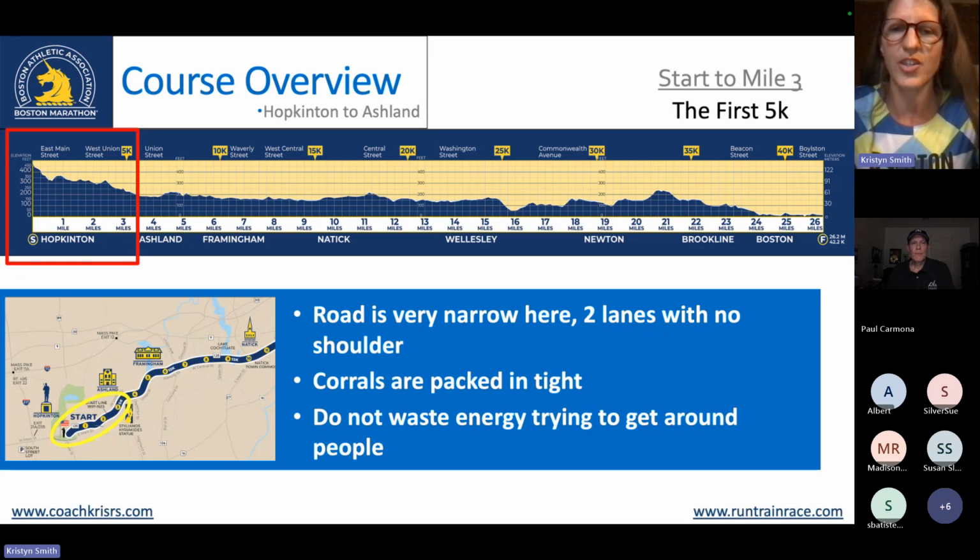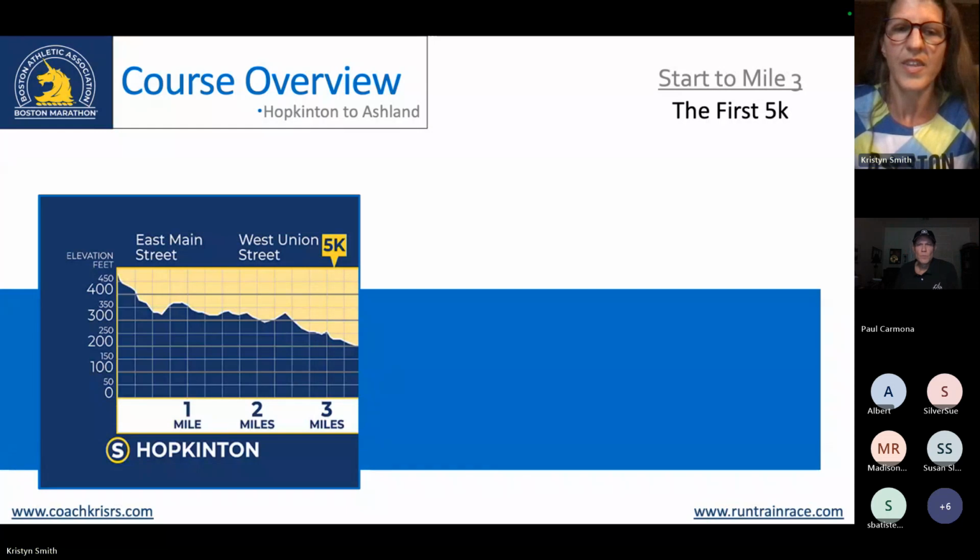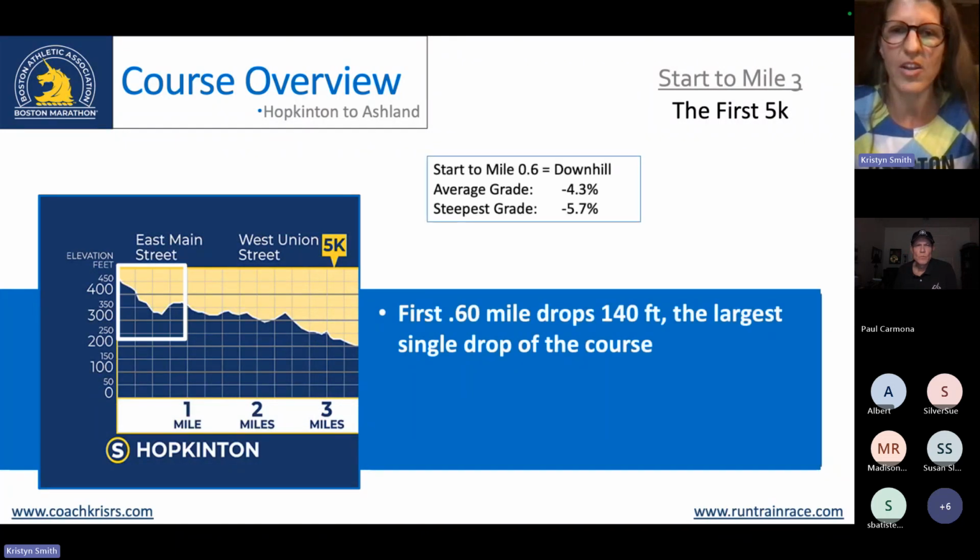Just know you're going to start out with people all around you, shoulder to shoulder, and it's okay. It's fine. There's a lot of race ahead of you. This is what the close-up detail of this first mile is. I want you to know that there's a 140-foot drop here, and this is the largest single drop of the course. It comes in mile 1.